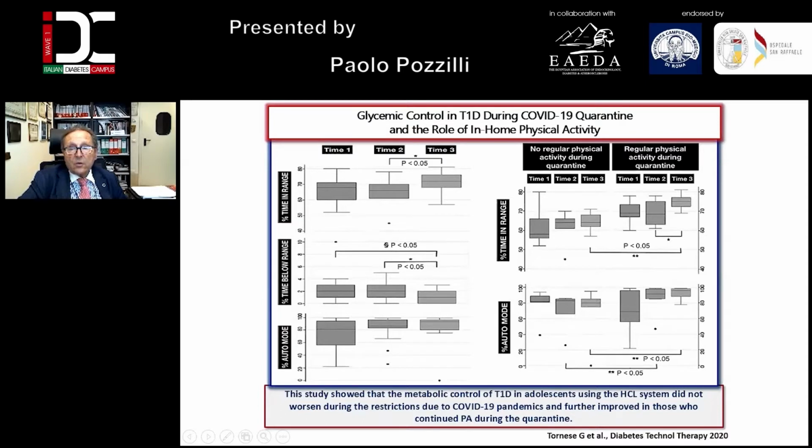during the quarantine. And then, as you can see here, this is the time in range without the auto mode, this is with auto mode. And as you can see, there is definitely a much better metabolic control obtained during the phase of physical exercise.